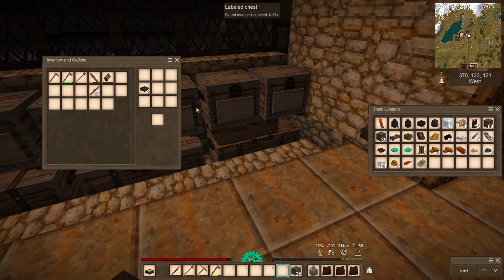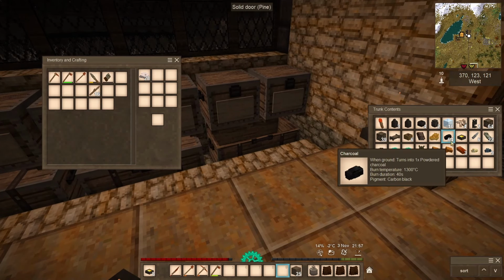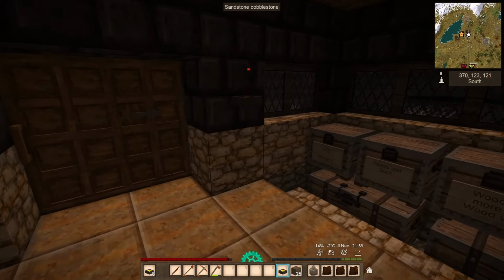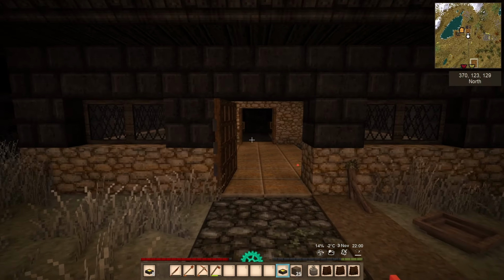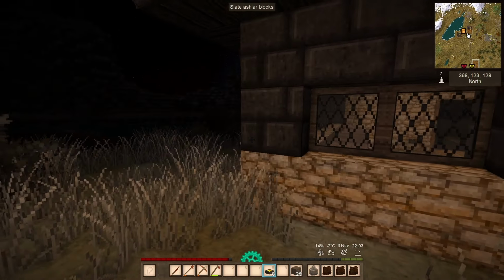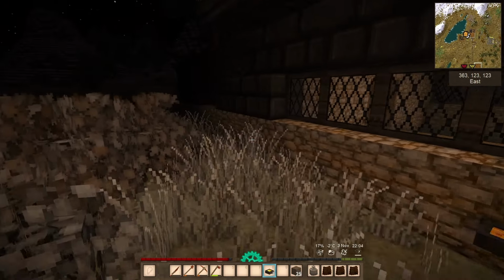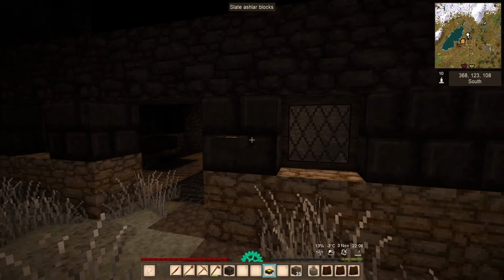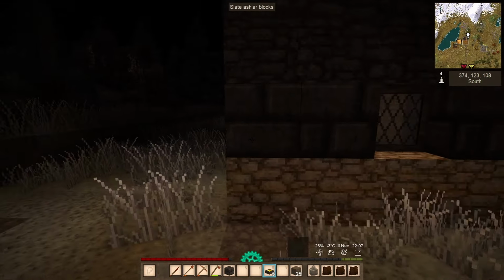Got 36 fat. Let's make 8 lamps. I think that's the smart move. And then on the outside here, yep. Put these around. Slowly light. Boop, boop, boop.